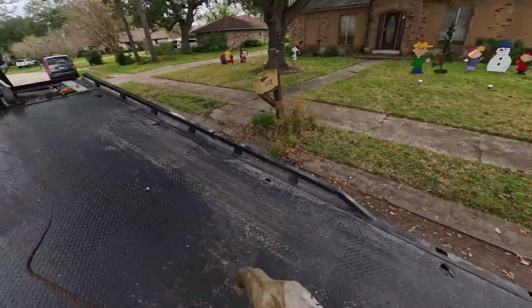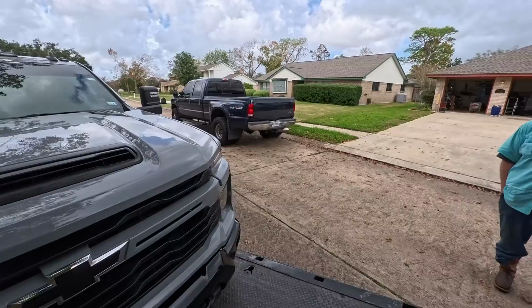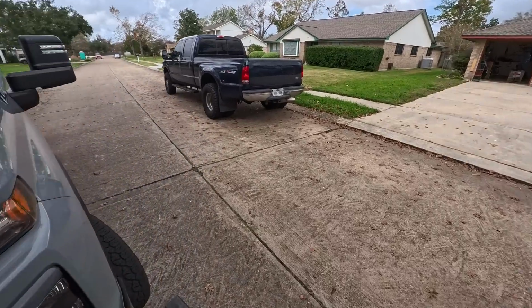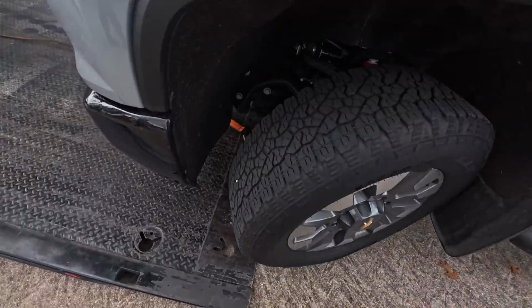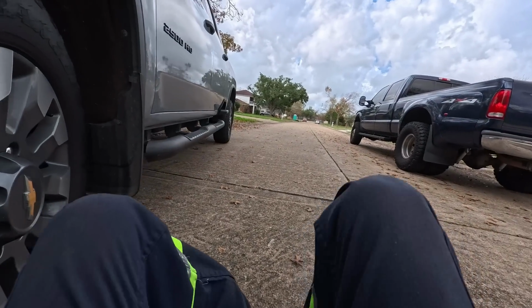Yeah. Every time I want to try to sell that thing, this thing goes in the shop. Yeah, and that one still probably runs like a top, huh? 300,000 miles. Which motor's that in that one? 7.3. Yeah, you ain't gonna kill that one.